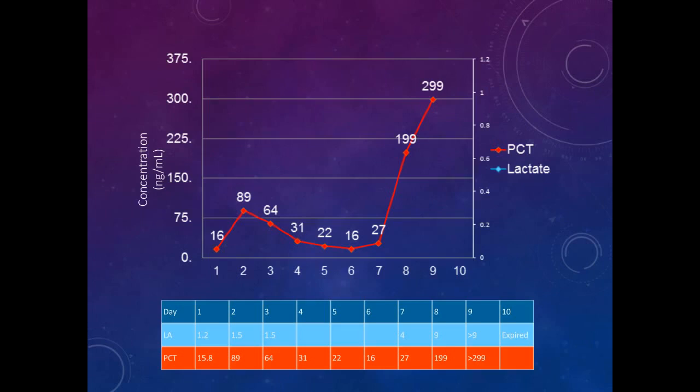The patient is started on antibiotic therapy for C. diff, and the white count goes up to 89,000. I'm sorry, the PCT goes up to 89. This is okay. For 24 hours after appropriate therapy, the PCT can rise, and it will rise to the level that is commensurate with how sick the patient really is. Okay, so it went to 89.